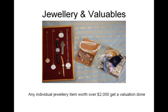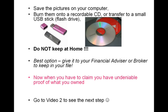What you now do is you transfer the pictures from the camera and save it to your computer, and then put it onto a recordable CD like in the picture. You burn them onto that, or transfer to a small USB stick, or another name for that is flash drive. Now comes the most important part. Do not keep this CD or the flash drive at home, because just picture this: if your house has been burned down, it's no use having all this evidence having burned as well. So you need to keep it in a different location.